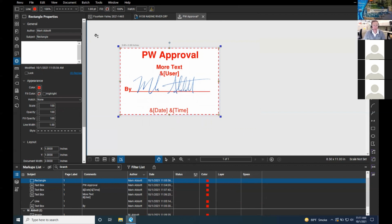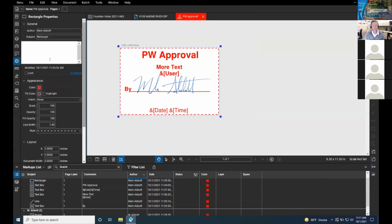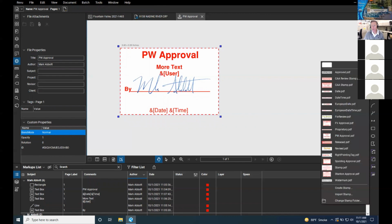Okay, so that's it for a stamp. You guys can play with other stuff. Save it, and it saves it as Public Works approval. And now in my stamps, that menu's touchy. There we go. I have a Public Works approval stamp in my list. All right. So let's go back.